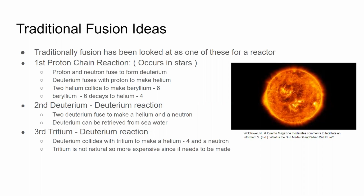So now getting into how reactors are traditionally thought of, you start with a deuterium reactor, which is just where two deuterium collide into helium and then one neutron is released. And deuterium can be retrieved from sea water, but it is still considered a rare resource. And then another way that's normally thought of is a tritium deuterium reactor, which is where deuterium and tritium collide to make helium 4 and a neutron. Tritium is not natural on Earth, so it would have to be created in a different reaction.